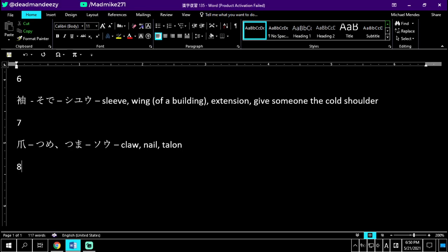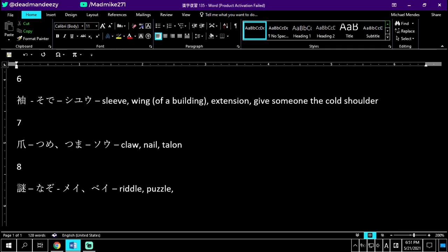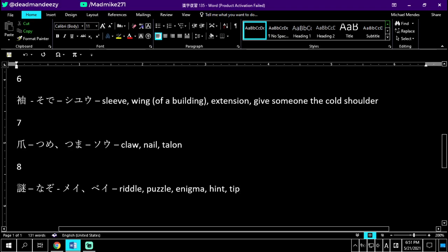Next, number 8. It's nazo. Nazo is going to be our kunyomi. Our onyomi here are mei and bei. And those are the readings for this guy here for rice. Bei, mei, or nazo. This is a riddle, a puzzle, an enigma, a hint, or a tip. Nazo, mei, bei is a riddle, a puzzle, an enigma, or a hint.